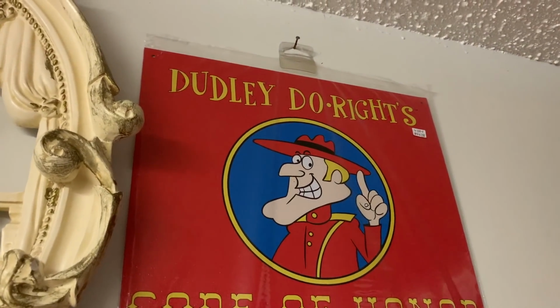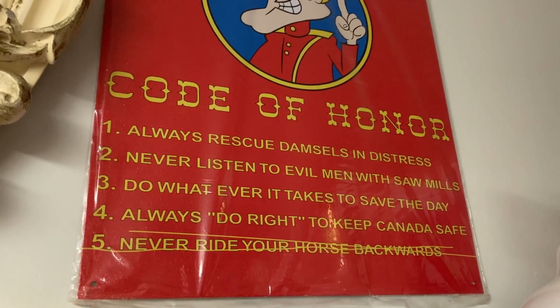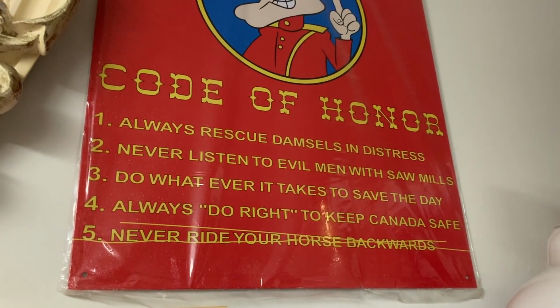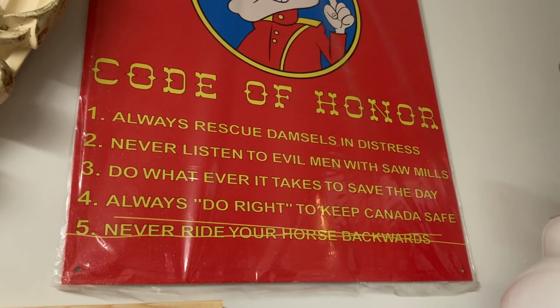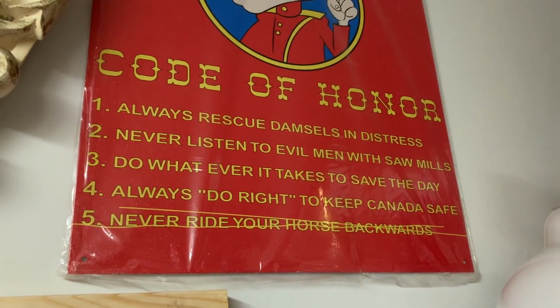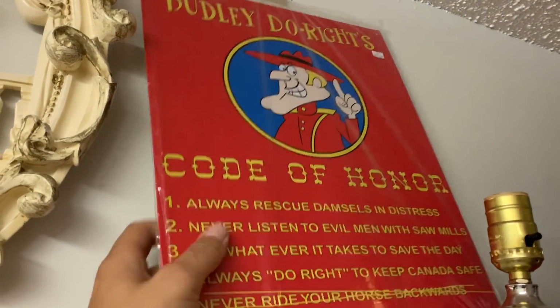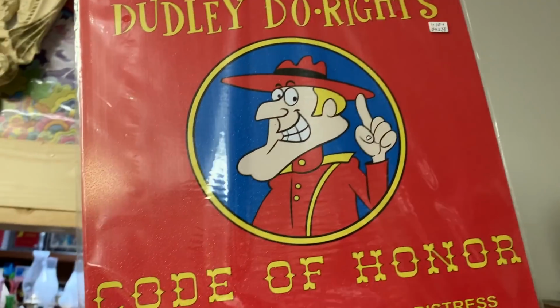Remember Dudley Do-Right from the Rocky and Bullwinkle show? Code of honor. Always rescue damsels in distress. Never listen to evil men with sawmills. Do whatever it takes to save the day. Always do right to keep Canada safe, and never ride your horse backwards, but they've crossed that out because apparently that's okay. Yeah, it's cute enough. You can come home with me, Dudley.